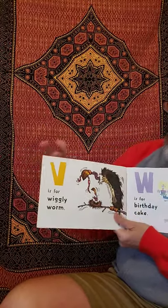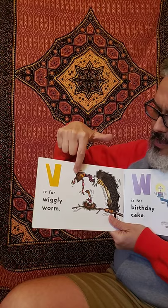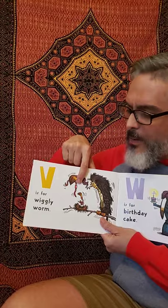V is for wiggly worm. Did you get it? Vulture has it. And the mommy vulture, or the daddy vulture, or the caregiver vulture, or maybe the teacher vulture is giving the baby vulture, or maybe it's a toddler vulture, a very wiggly worm.